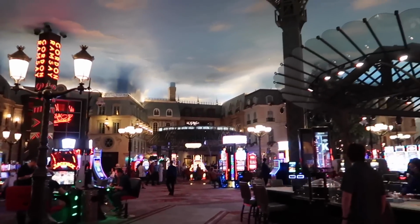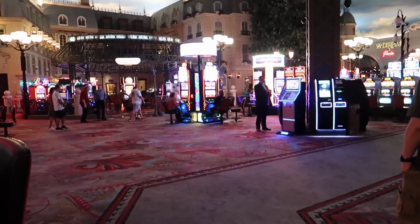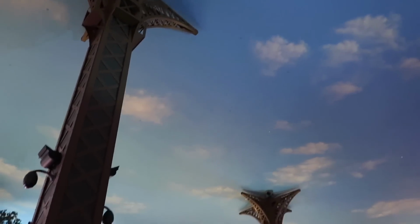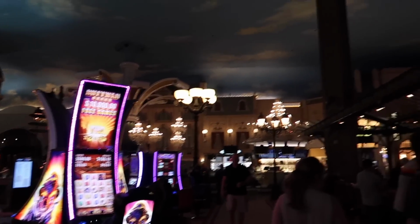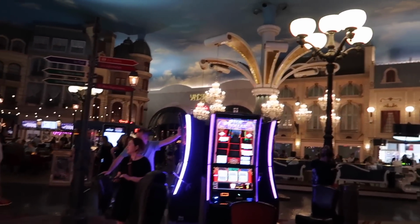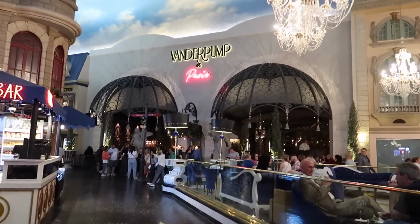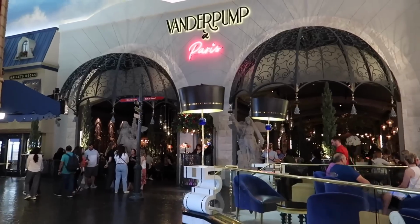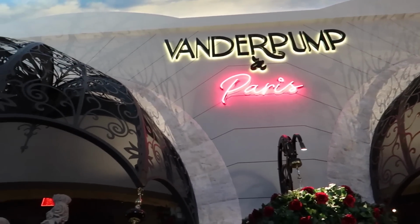I'm back at Epcot. Epcot with a whole lot of slot machines. I love it though. Planet Hollywood we were in, it felt so much later than it was when we were in there. This makes it feel like it's early morning or early evening. It's very pleasant. This is why we're here, Vanderpump Paris. I'm missing tonight's Vanderpump Rules episode, but I'm here for Vanderpump Paris. Put in for our reservation and now we're just waiting for them to be ready for us.